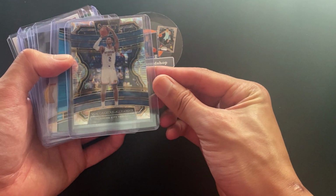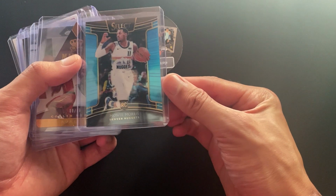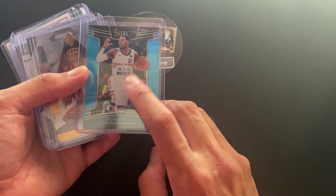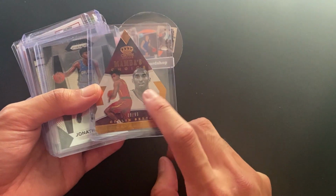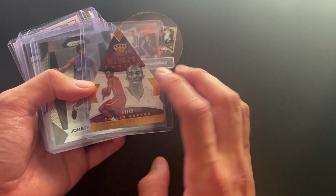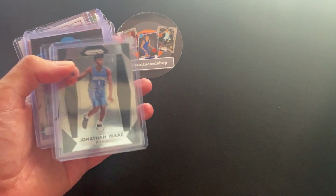Shai Gilgeous-Alexander second year scope. This one was around $10. Monty Morris to $299. Select, he's a good player off the bench for the Nuggets. This one was $10 as well. Mamba's Choice, Colin Sexton. I got this for $20, which is unders. This sort of set is iconic because people love the Kobe in the background with a young player, and it's Colin Sexton's rookie as well, so that was a good buy.